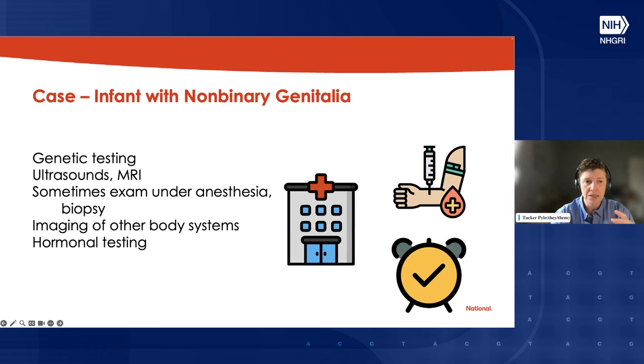So imaging of the body system, sometimes there is an exam under anesthesia to evaluate the external genitalia. 10 years ago when I started doing this, we were doing a lot of surgical evaluation in that early point in the first couple of weeks to look at what was there for anatomy internally. Hormonal testing that can be done in an infant might give you a sense of what somebody's hormones and then secondary characteristics might do in puberty.